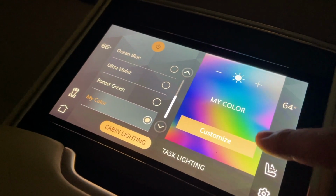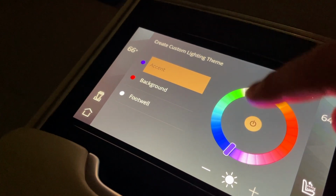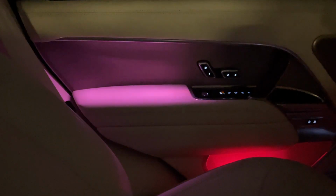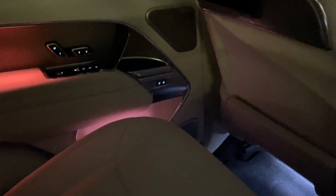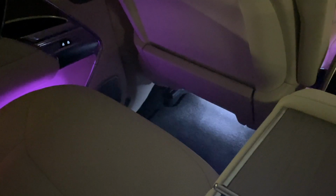Now this is the most interesting function. You can go over here to click to customize, and now you can choose the accent color from any inside of this click wheel, and you can see that the colors actually change in real time as you spin the light. How cool is that? You can also change the background color, which is going to be that lower color down there, and then you can turn on and off the passenger footwells.